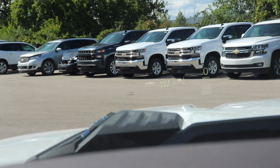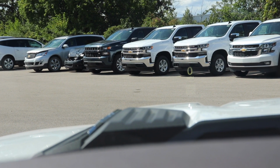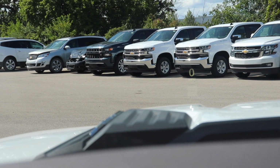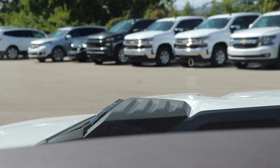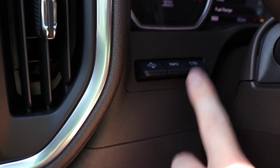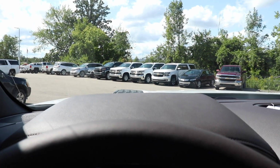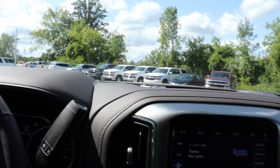Very, very cool. Also too, with this vehicle you do have the speed limit displayed as well, so you know how fast you're going and what speed limit you're currently on, in terms of if you're on a road with a 55 mile an hour speed limit, it will display that up top. And then those controls are actually over here on the left side of the steering wheel. Very, very cool. I think Chevy currently is the only truck manufacturer to have that feature.